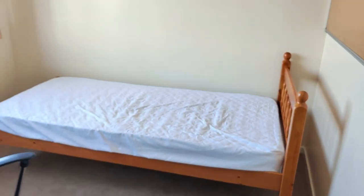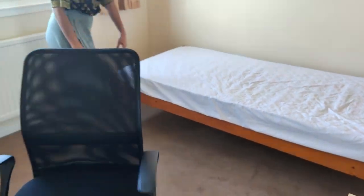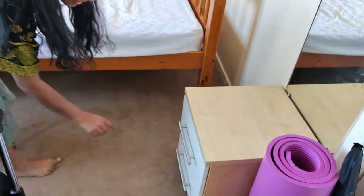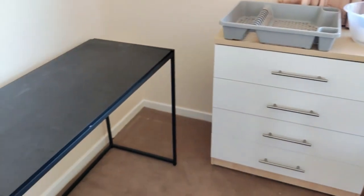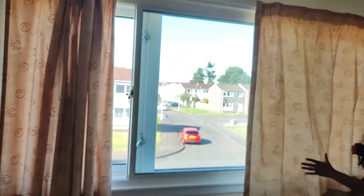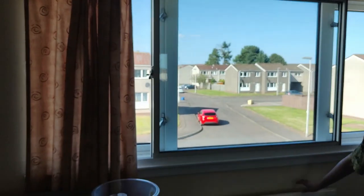And you have a chair, and you can also make this. And another drawer. And you have a heater as well.